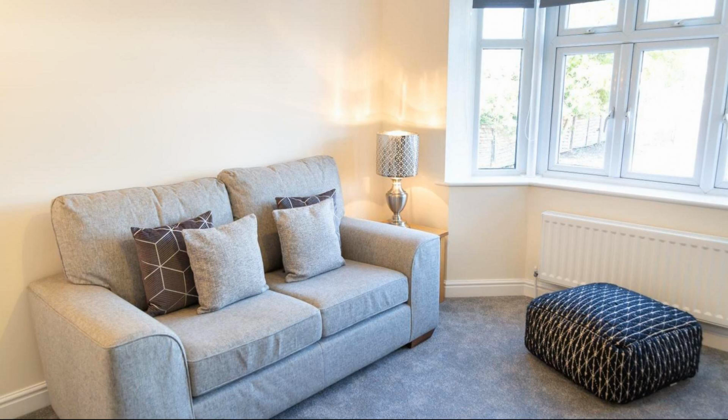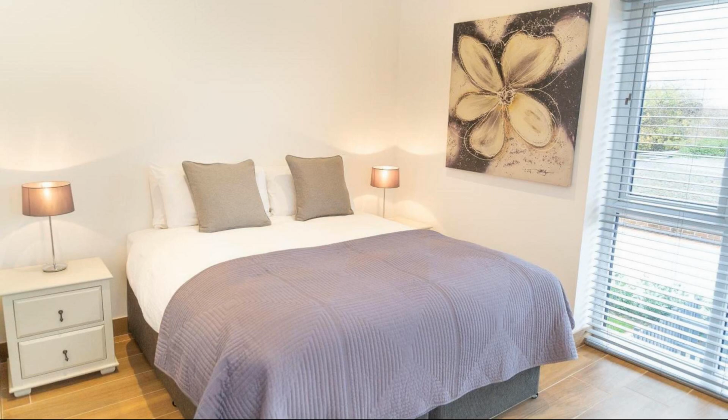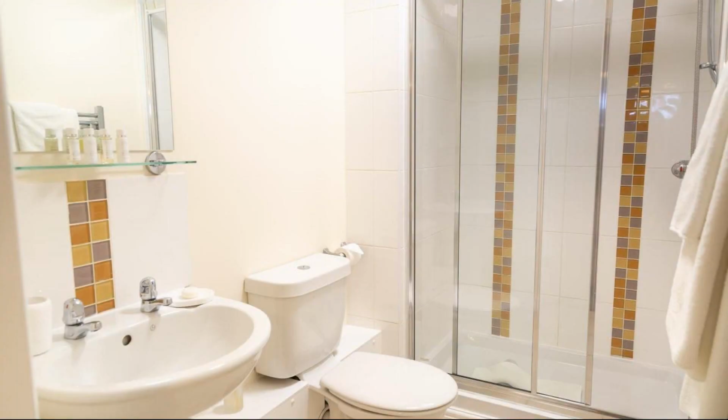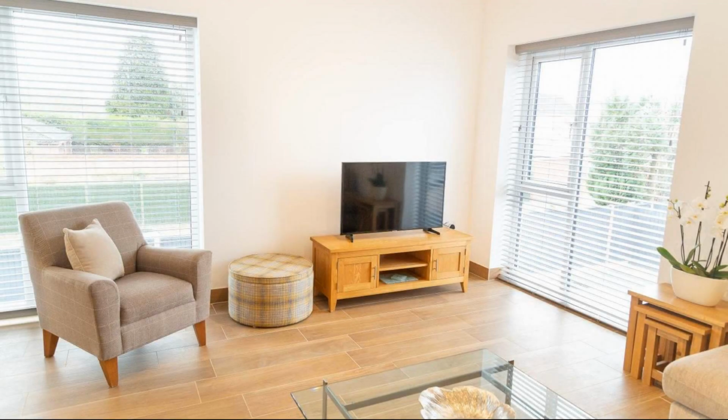In this property, one type of room is available on agoda.com. You can book online and enjoy it. To see more than 100 reviews of this property, you can go to agoda.com.